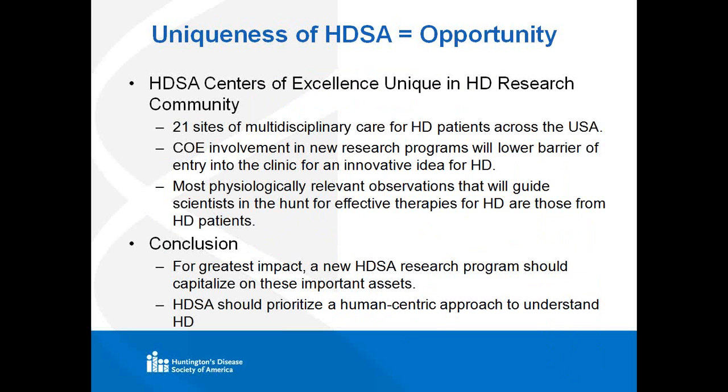And there's really no arguing the fact that these kind of studies, if we can get them accomplished through a new research program in HDSA, will really be physiologically relevant observations. They're not going to be coming from a mouse or a fly or a rat or a sheep model of Huntington's disease. They're going to be coming from a human patient that has Huntington's disease or carries the mutation. So any observation that we're able to record is going to be important and potentially very meaningful to better understanding Huntington's disease biology. So we all concluded that for the greatest impact, a new HDSA research program should capitalize on this important asset, which is the patients and the centers of excellence. And we will and have prioritized a more human-centric approach to better understand HD.